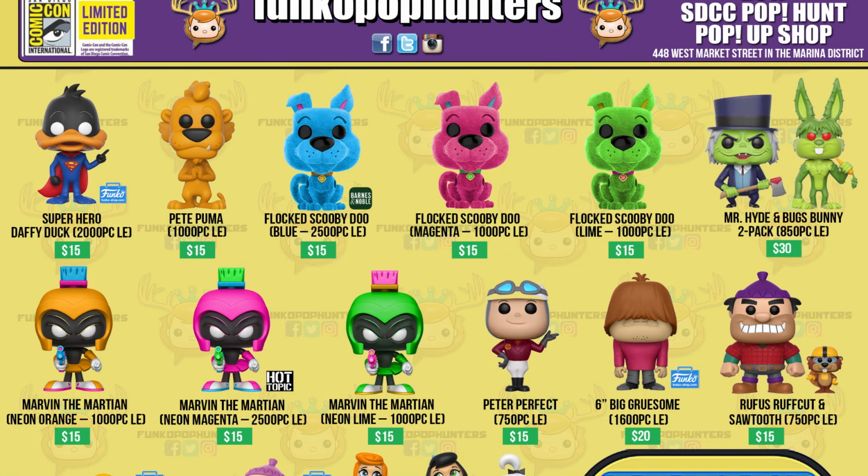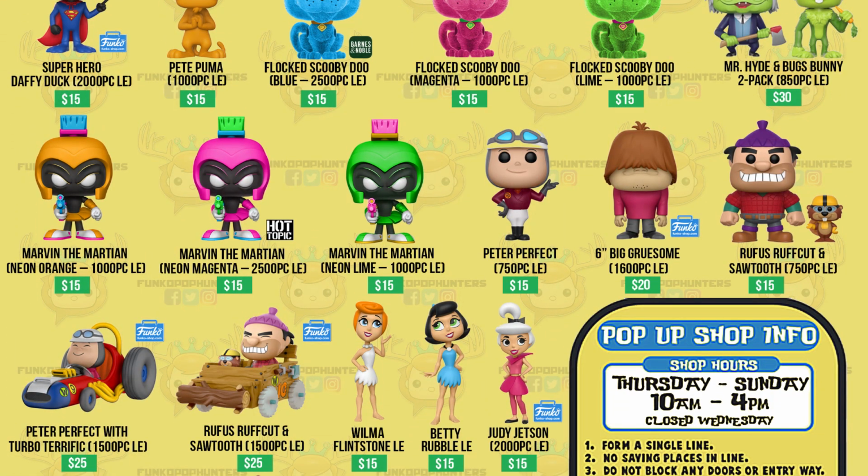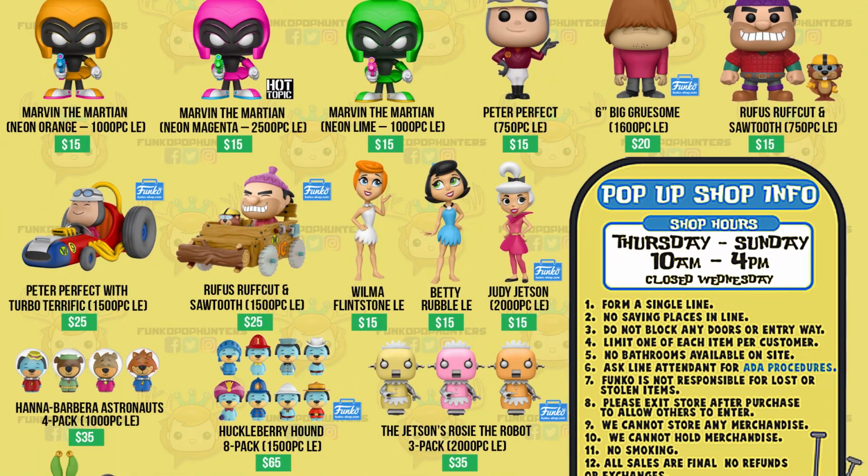We got Peter Perfect, that's 750 pieces. The 6-inch Big Gruesome, that's limited to 1,600 pieces, that might also be on the Funko Shop. Rufus Rough Cut and Sawtooth Pop, that's limited to 750 pieces. Peter Perfect with Turbo Terrific Dorbs Ride, that's limited to 1,500 pieces. Rufus Rough Cut and Sawtooth Dorbs Ride, limited to 1,500 pieces. Those two might also be on the Funko Shop. Wilma Flintstone and Betty Rebel Rock Candy, those are just limited edition, not numbered. Judy Jetson, limited to 2,000 pieces, that might also be on the Funko Shop. Hanna-Barbera Astronauts 4-pack, limited to 1,000 pieces.